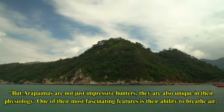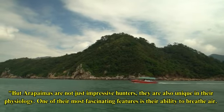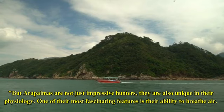But Arapaimas are not just impressive hunters. They are also unique in their physiology. One of their most fascinating features is their ability to breathe air.